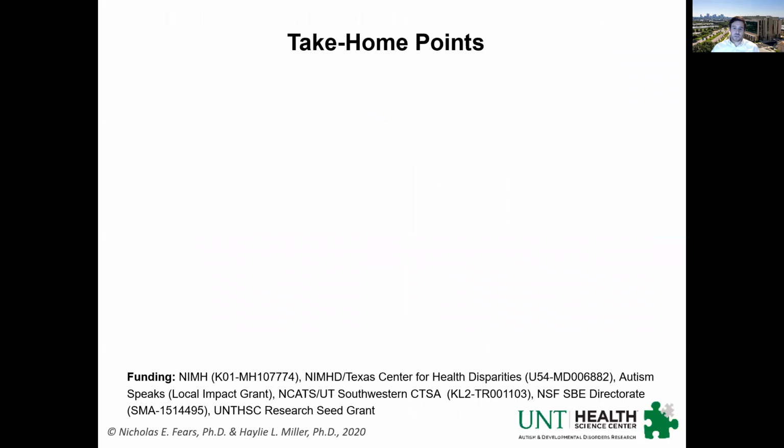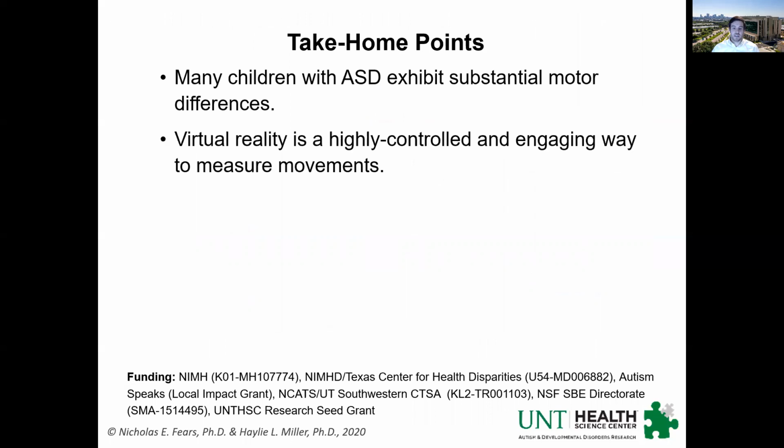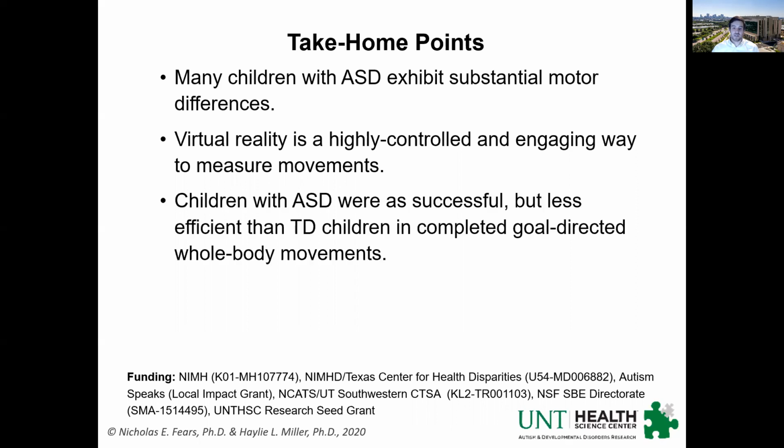Finally, I want to go over some take-home points that I think are important. First, many children with autism spectrum disorder exhibit substantial motor differences, and we need to begin to examine these differences and how they may impact the lives of children with ASD. Second, we've shown today that virtual reality can be a useful tool in measuring movements, providing a highly controlled, safe, and engaging environment.